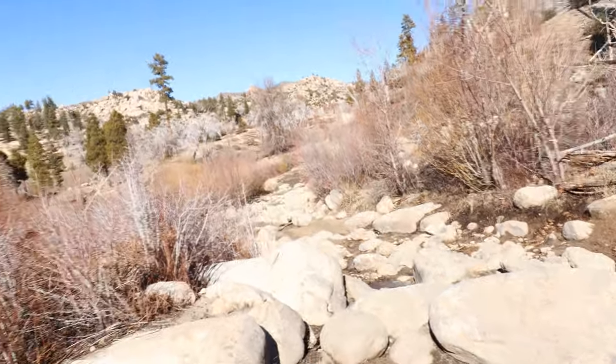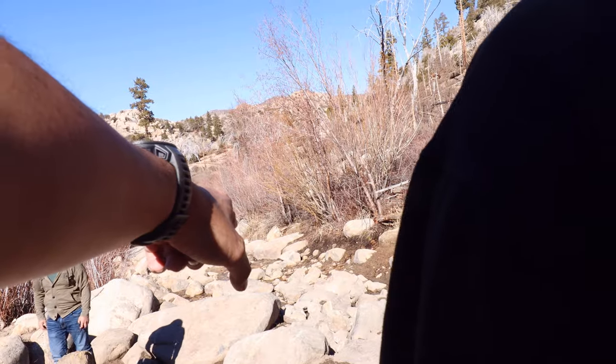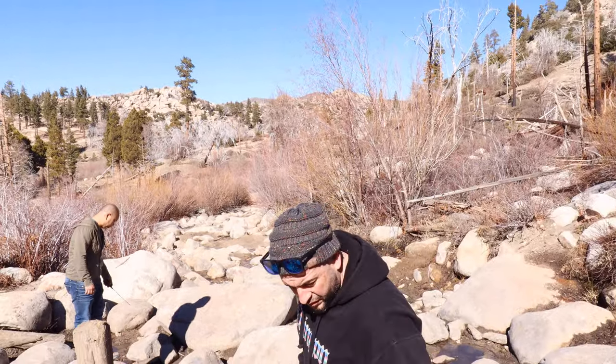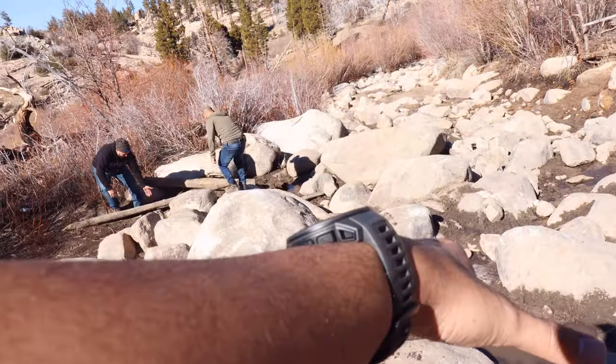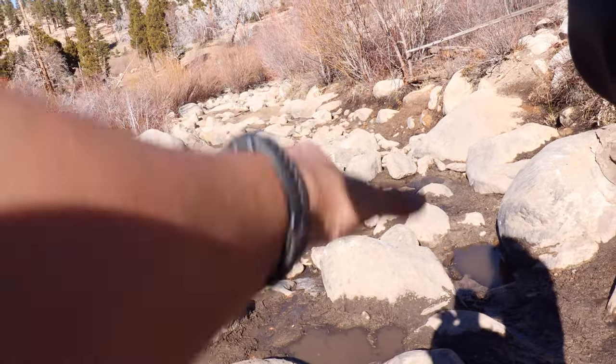Alright guys, we are in a little bit of a muddy rock garden right now, and we're trying to figure out which line to take. Over there, climb that rock for the passenger, you think? But you can't, because you don't have the turn radius to do that. I think this is the puzzle right here. But once we figure this out, we're good.